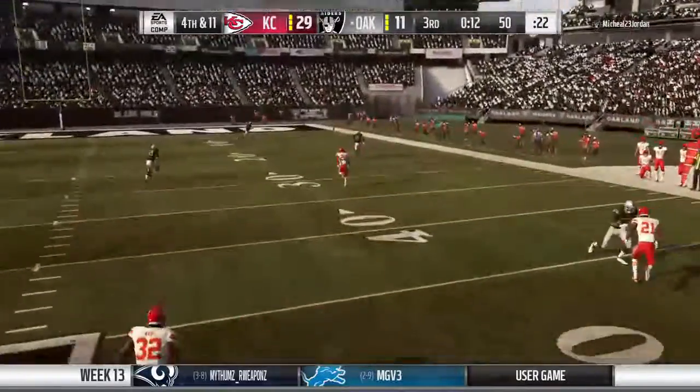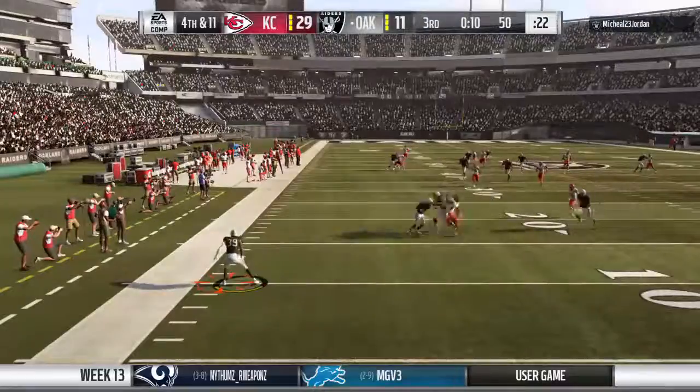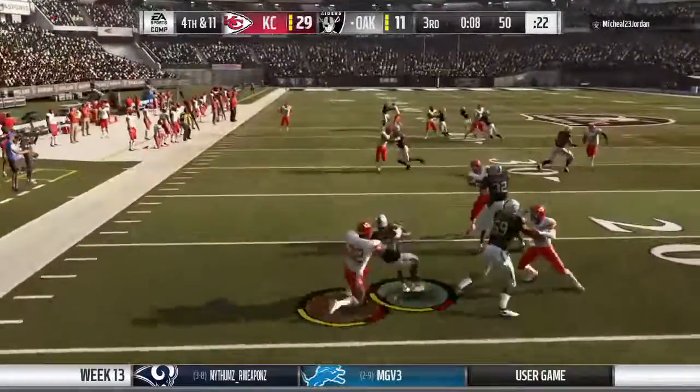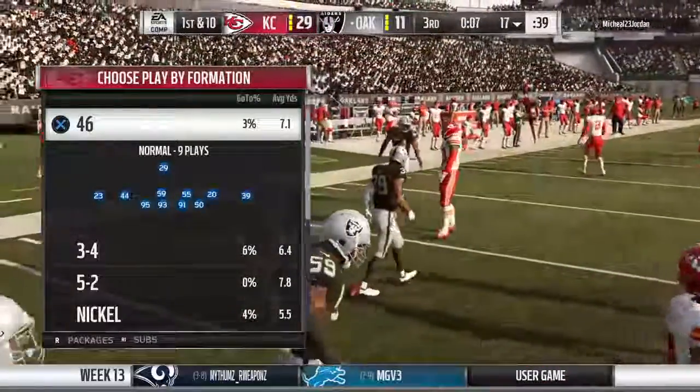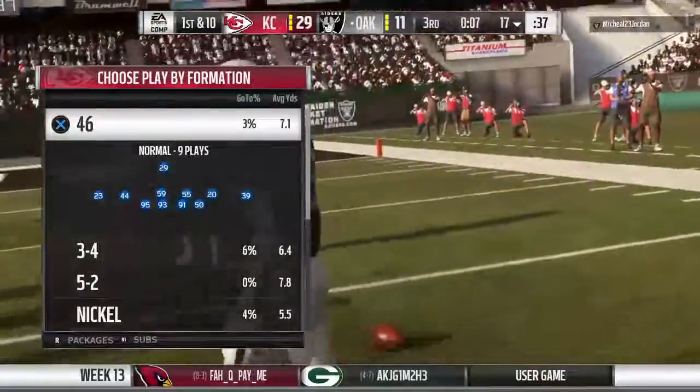Colquitt on to kick as he sends it away. Taken in at the 11. 35 yards that time on the punt. And the Raiders will take over now 1st and 10.